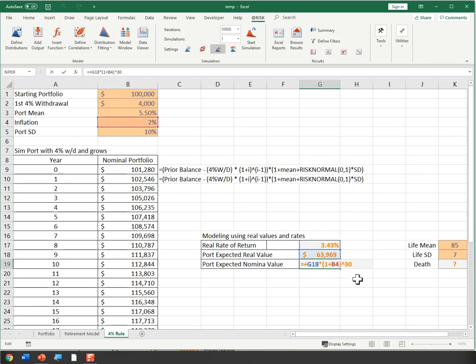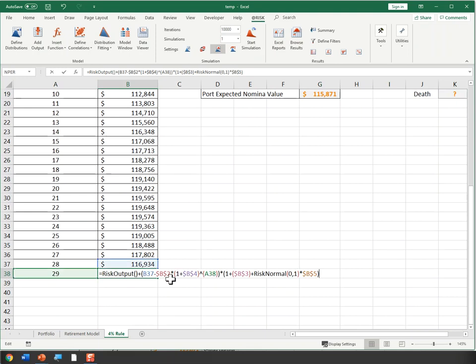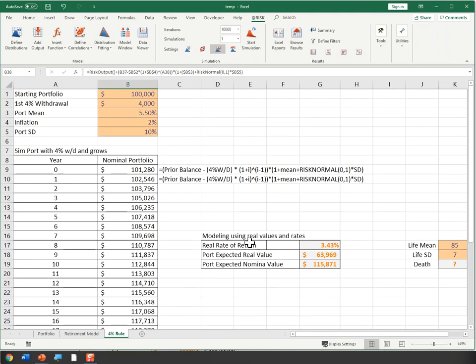And then I did a simple calculation. I take the $63,969 and I multiply it times 1.02, the inflation rate, to the 30th power. And that tells me that 63,000 real dollars in 30 years is really 115,871, which is the same value as here. The reason why I'm showing you this is in finance, we often will model financial planning and retirement planning in real dollars. That allows me to think about whether my real consumption has changed or not. So I just want to throw that out. We're going to be using that in the next topic.